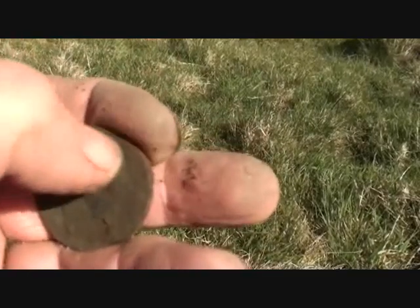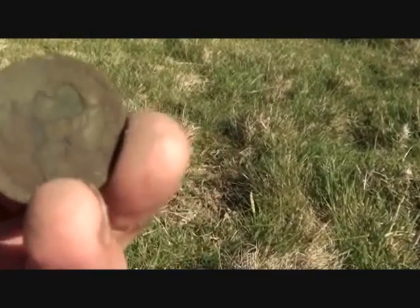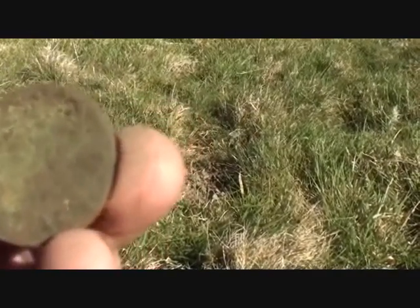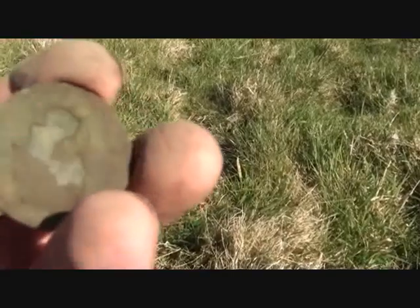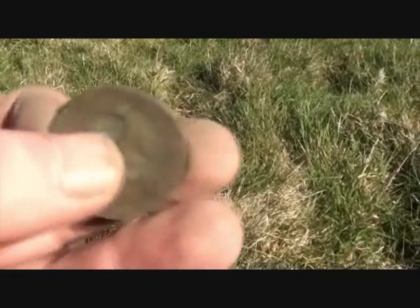Just what are you? It's probably Georgian. Could well be a very early Victorian copper though. This one's for you, Roy. Roy in New Zealand, he don't get to dig George III, do you, mate? I'll dig a few up for you.